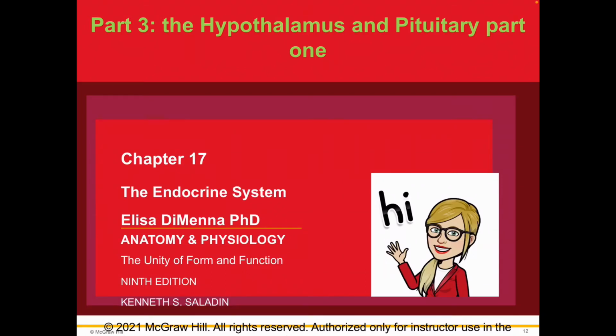We're going through the endocrine system, and this is part three, the hypothalamus and the pituitary. And this is like part one of that. So it's like multi parts.